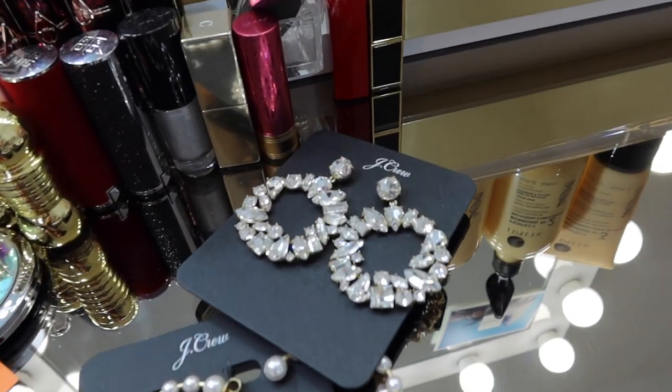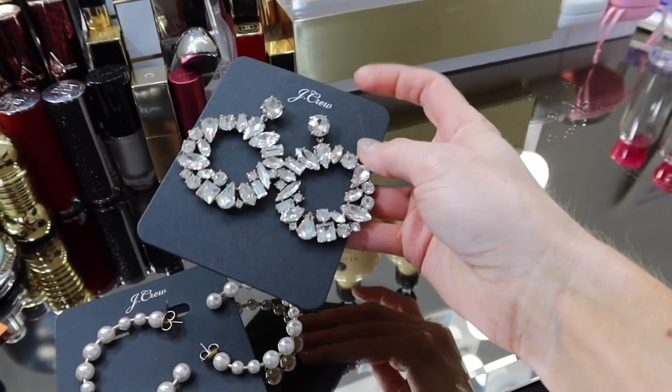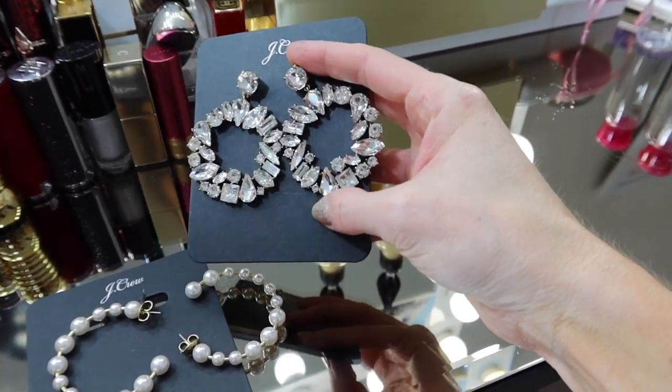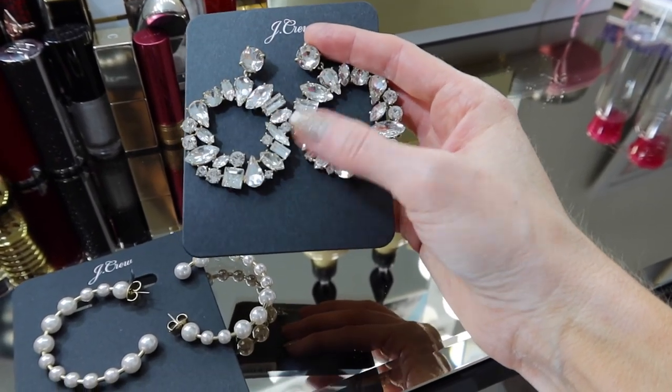Look what just arrived, the J.Crew earrings that I ordered what feels like 2 weeks ago. It was probably only a week. These are even more beautiful in person. I'm so happy I got these. I want to say they were like less than $20, maybe somewhere around $20.